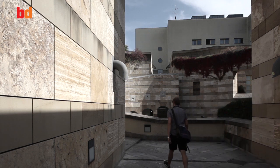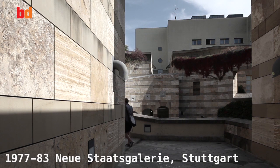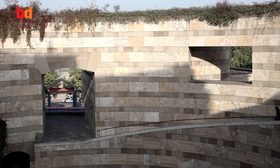So I found it very ironic that at Yale he was inserted into Louis Kahn's building, the British Art Center, a building for which he had actually wanted the commission. To insert him in Kahn, with its very strict geometrical organization, I thought was both ironic and interesting.